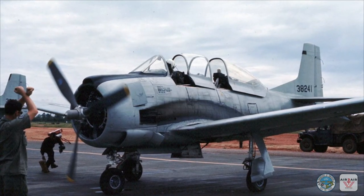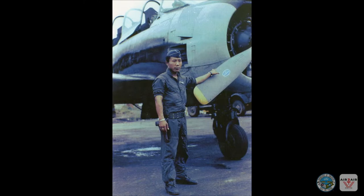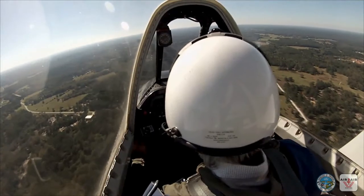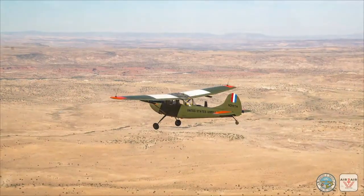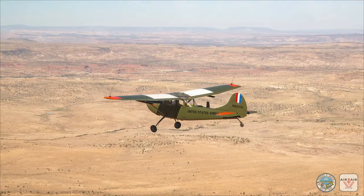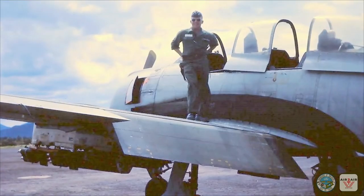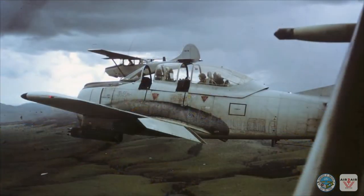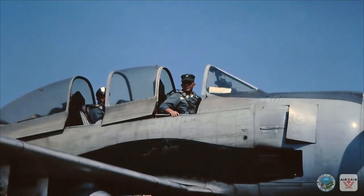In the Vietnam War, T-28s were flown by U.S. and South Vietnamese Air Forces for reconnaissance and forward air control, and as attack planes for close air support of ground troops. L-19s and T-28s also played leading roles in separate top-secret programs in Vietnam, but that is another story.